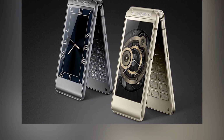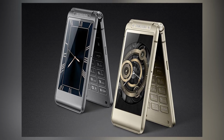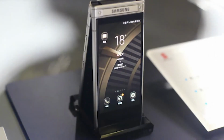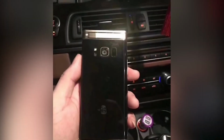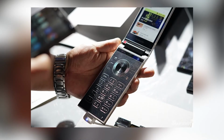Each of these W series phones has two screens, one on the outside so you can use it like an iPhone, and one on the inside. Samsung wants around $3,000 for each phone. The W 2018, announced in 2017, continues the trend of modern flagship specs in an old form factor. Specs include a 5 megapixel front-facing camera and a 2300 mAh battery.